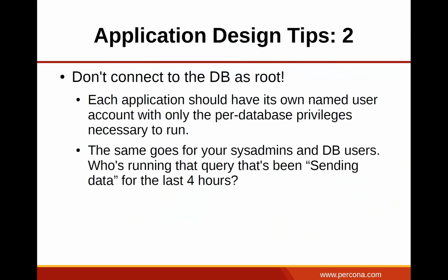hey Joe, why have you been running this query that's been running for the last 4 hours and killing the rest of the database performance? You know who's responsible. If it's malicious, you can take the appropriate action. And if it's not malicious, you can go educate people and explain to them why doing a select on 10 tables with a million rows each and no index is a bad idea.